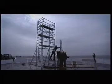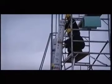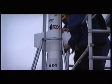Starchaser Discovery generates something like 4 tons of thrust at liftoff. And when it's fully fueled up, fully configured, we could actually reach altitudes of about 120,000 feet.